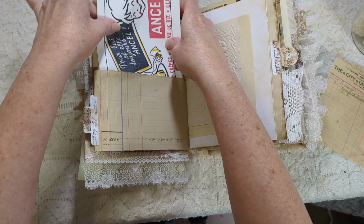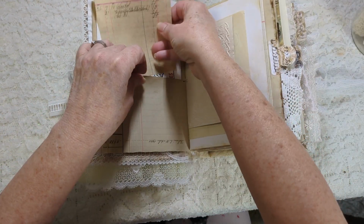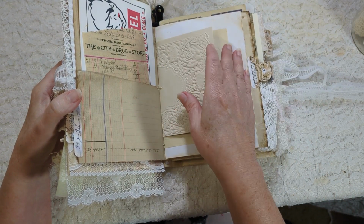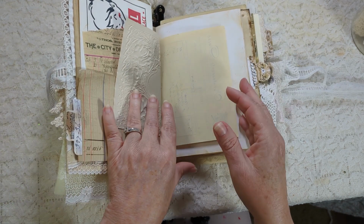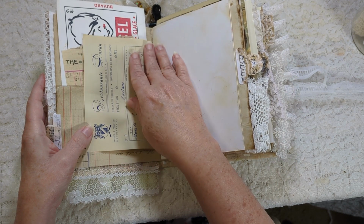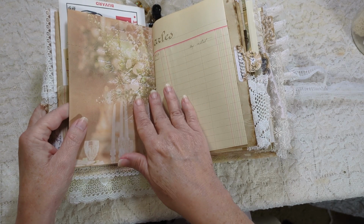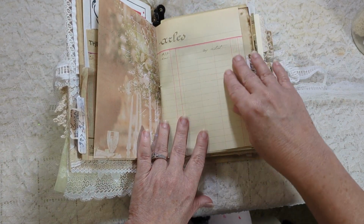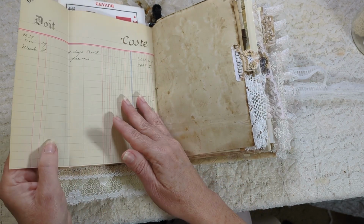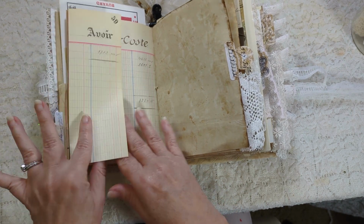Get down in there. Got some really pretty embossed paper here. Another piece from France, from The Lavish Laces. I love it. One of my digitals. Another piece of that ledger. They were so big, y'all, so we had plenty to fold, which I think just adds more character to the journal.